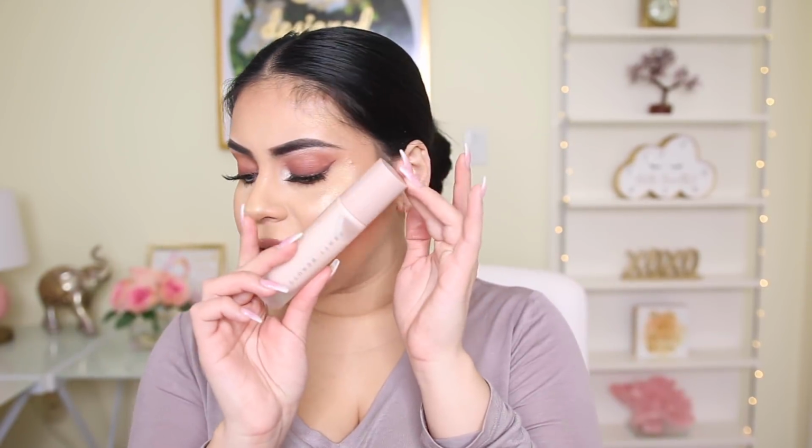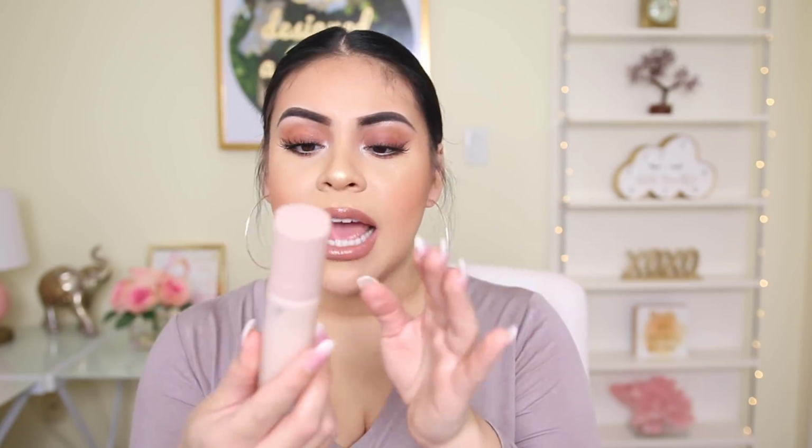I love the creamy formula of it, and I've used so much of this and you can see I still have so much product left. I love the Fenty Beauty line. Not everything, but for the most part, I would say like 80% of the stuff that I've tried I've been really happy with. The packaging is so luxurious and sleek and beautiful, and this is just a really great primer. I feel like it's very versatile for people with dry or oily skin. I have combo skin and I love it. So love that so much.